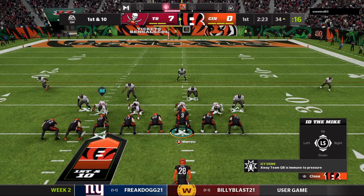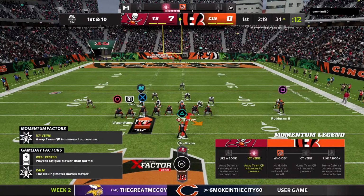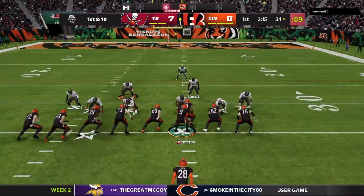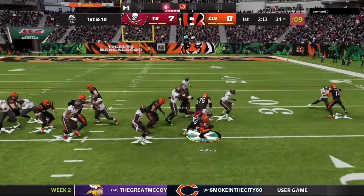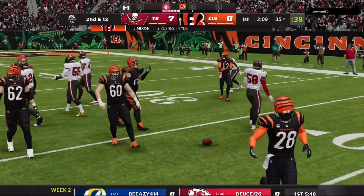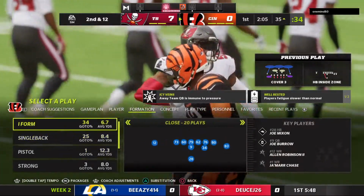11, 11. Check. Crunch. Burrow going to give this to Mixon. And that play is blown up, losing yardage back at the 35. 2 yards the loss, 2nd and 12.